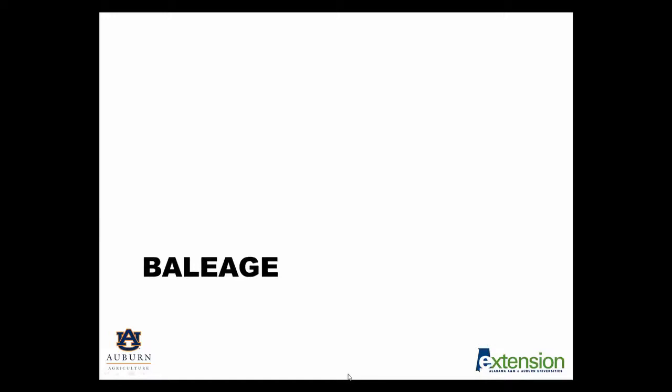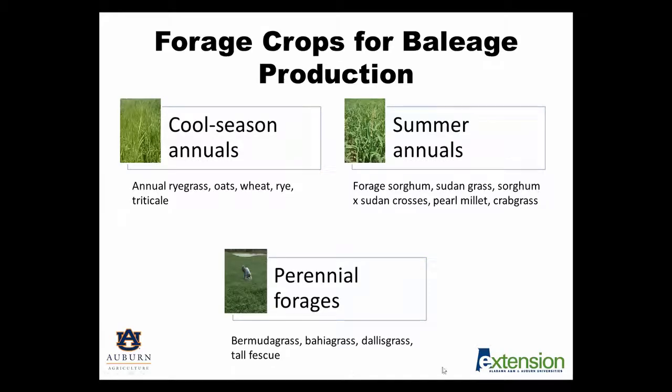So moving on to talk more specifically about baleage, what are some of the questions that we get most often about baleage production in the region? One of those is, what are the appropriate forage species that I should be using for baleage production? And so this figure really just shows us, in order, how we would prioritize those forages that we would use for that system. So we kind of have our first tier and our second tier of desirable forage crops.